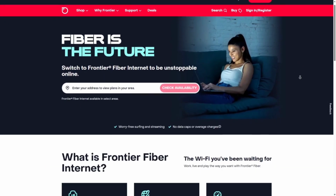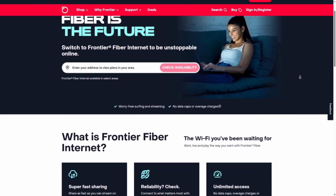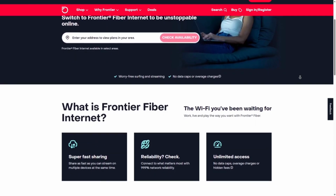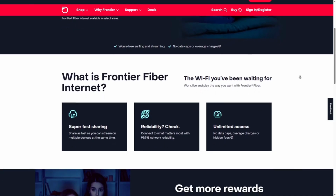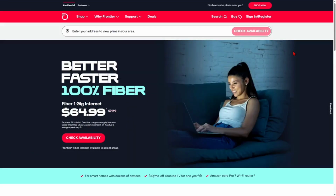Frontier Fiber Internet is a strong contender in the fiber optic broadband market, offering high-speed internet with no data caps and the added benefit of symmetrical upload and download speeds. According to their official fiber internet page, Frontier provides several plans designed to meet a variety of households or business internet needs, from casual users to serious gamers and streamers.